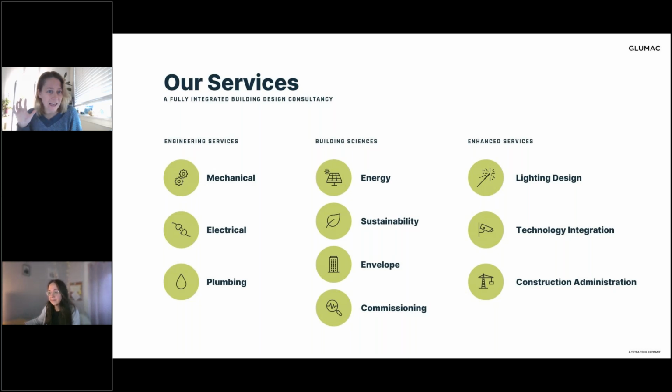Our services have an engineering side and a building sciences side. Our engineering services are your typical mechanical, electrical, and plumbing engineering. Our building sciences group is made up of the sustainability team, which Grace and I are both a part of, and our energy team, focused on energy modeling for code compliance as well as some of the certifications, and also early computational modeling. We have a new building enclosures group that we're really excited about, and our commissioning team, which is very strong up in the Seattle area. Some additional enhanced services include a great lighting design group that's beyond your typical engineering lighting, an actual architectural lighting design group, as well as a technology integration group and construction administration.